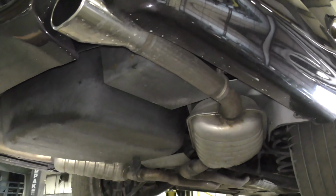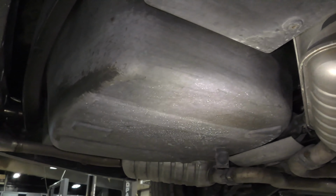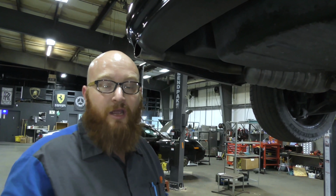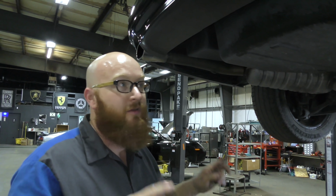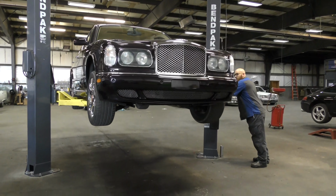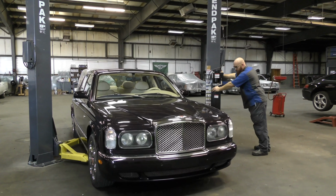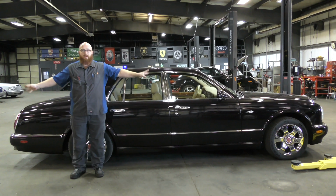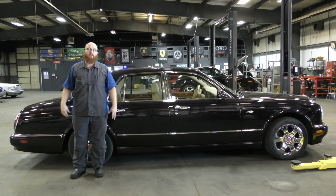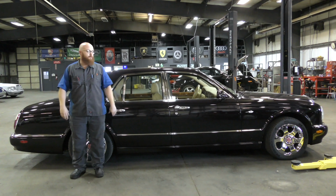Big giant mufflers out the back, and a trunk area, spare tire. Let's go ahead and lower it down and check out the exterior and then the interior. This thing is really nice. This is a big, big car. And that was the purpose of this car, is to be big, luxurious, comfortable, status symbol, presence. That's what this car is all about.